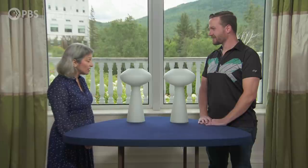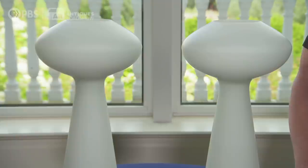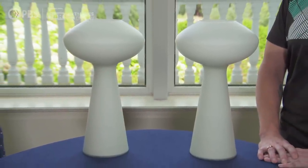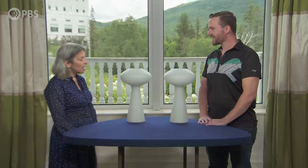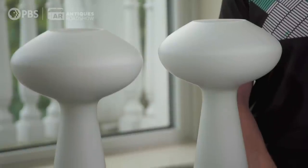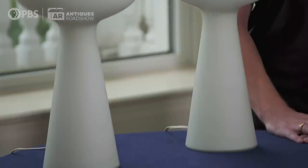She was trained at one of the art schools in Helsinki. She actually made glass lamps during World War II. And then in the 1950s, she started to collaborate with a very famous company called Itala, which is still in existence today. It's a Finnish company. As best as I can figure, she probably designed these in about 1954, and I think that they were produced as late as 1969. I'd say a circa date of 1960.